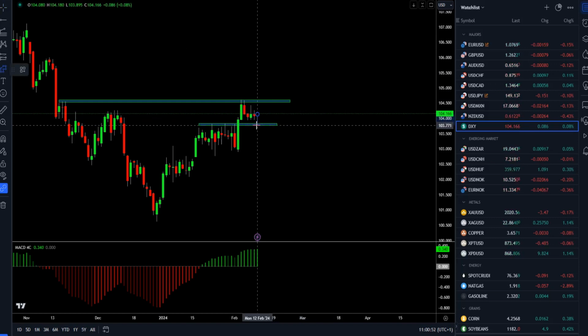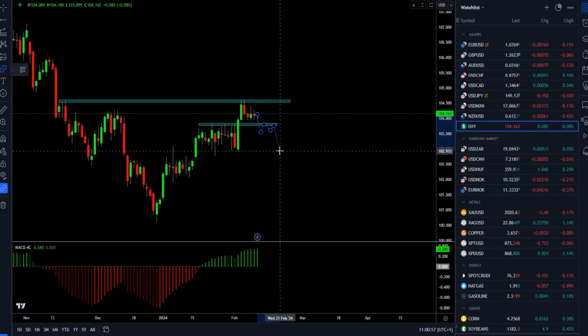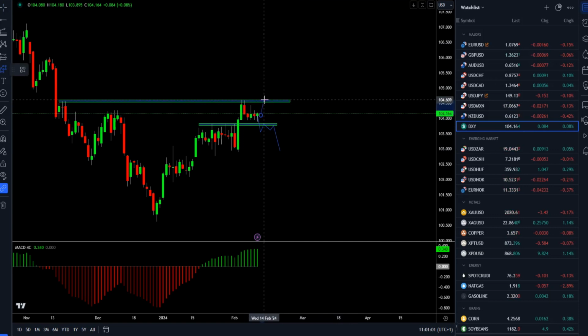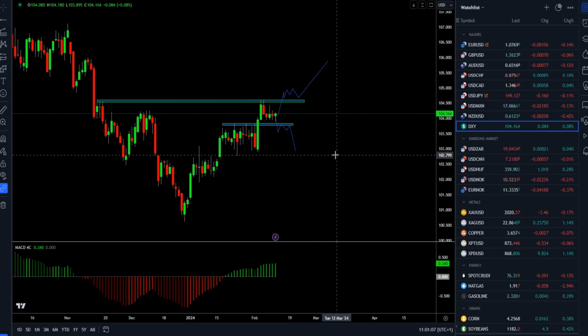The bigger down break of the 103.70 mark and hold below may result in a downside move towards the 102.93, and upside breakout of 104.60 and hold above there can result in the rally towards the 105.88.